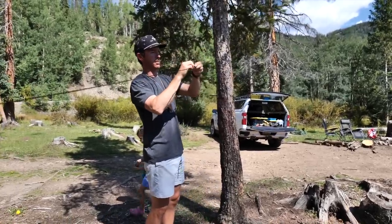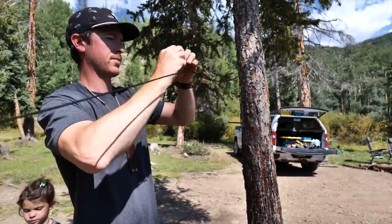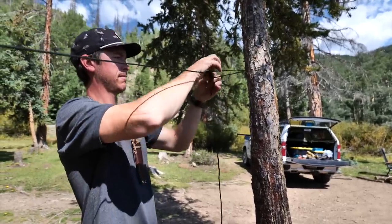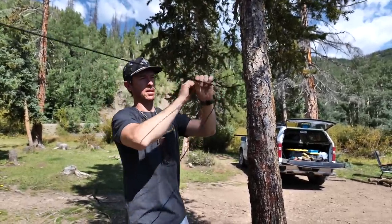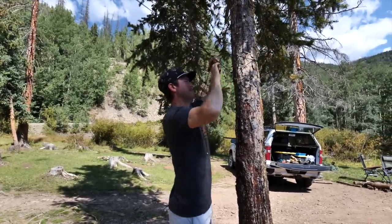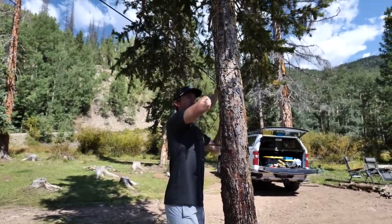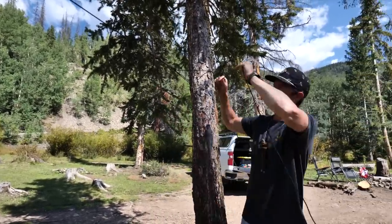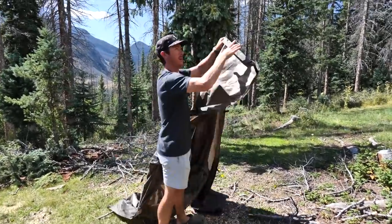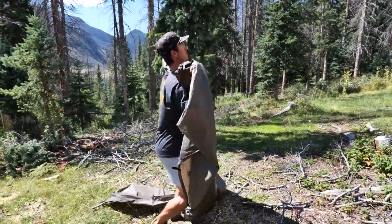Okay, and then I'm gonna tie a trucker's hitch. This is not really straight. That trucker's hitch tightens up on itself like that. And now we're gonna put the tarp up. We're gonna put it over the line, like a diamond shape.